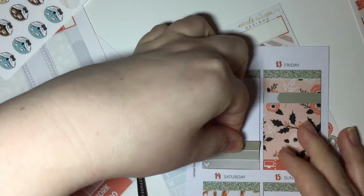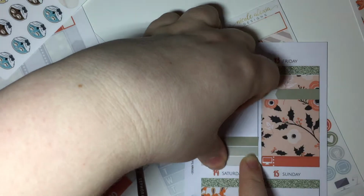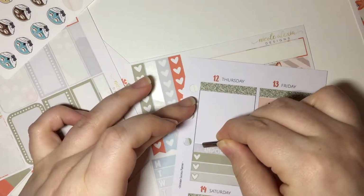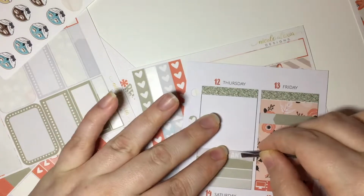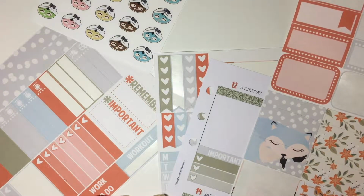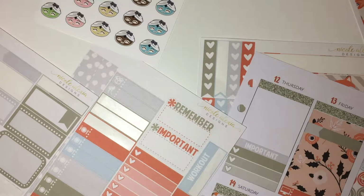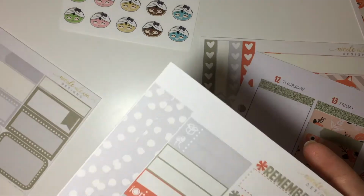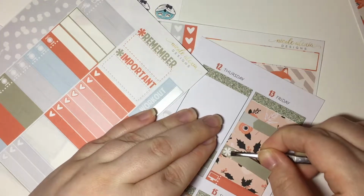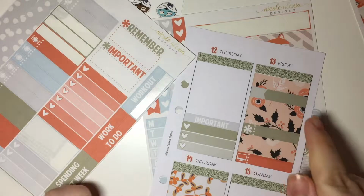Let's put this guy down here because I'm probably gonna have some to-dos to do on Thursday. And let's put down a header. Says important. I think I'm gonna save the fox. And then I'm gonna take this little thing and I'm gonna actually put it right over here to mark something that is happening on Friday for school.